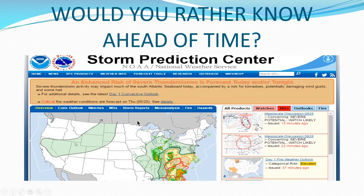Would you rather know your information a little ahead of time? The Storm Prediction Center. They give outlooks up to 8 days ahead of time. Convective outlooks, current watches, any mesoscale discussions where they have storms that they are watching for development, any current storm reports, and the meso analysis is basically the radar. On to the right, any watches, mesoscale discussions, any outlooks, and fire outlooks.